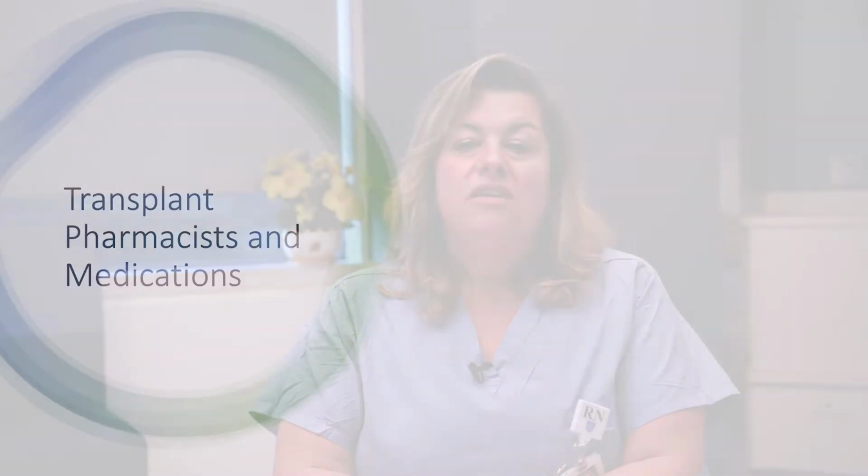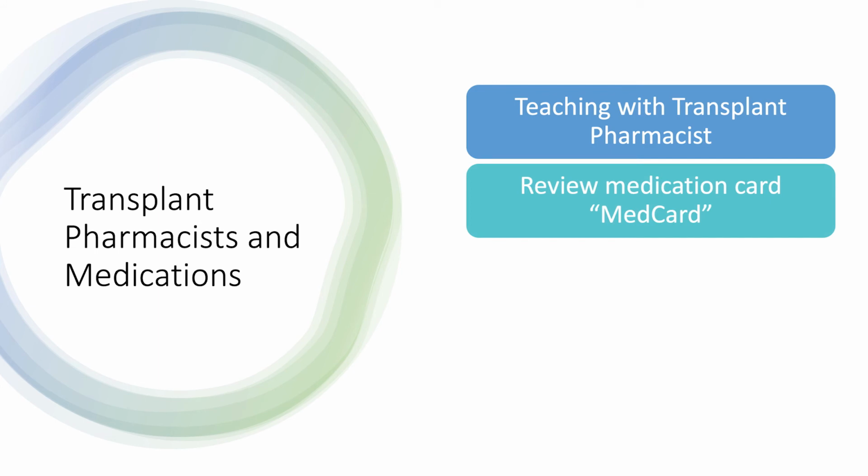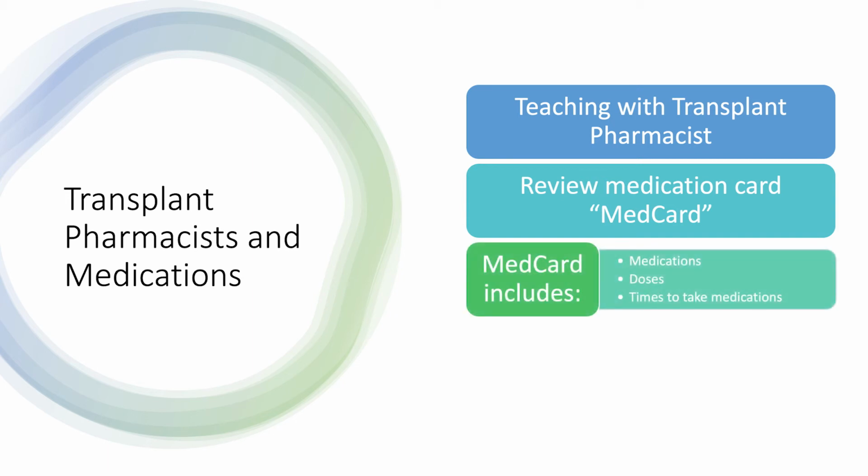Transplant pharmacists will meet with you and your designated caregiver, whether it's a spouse, family member, a friend, etc., who will be with you for 1 week after surgery to review medications. This is expected of all transplant patients and their support systems, as these medications are vital to the well-being of your new liver. You will get a medication card, which will help you learn your medications. Along with keeping track of doses and times that you take these medications, all doses will be written in pencil to make sure it's easier if adjustments are made to doses.